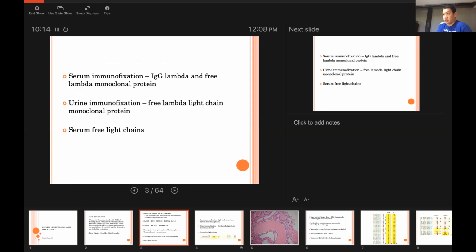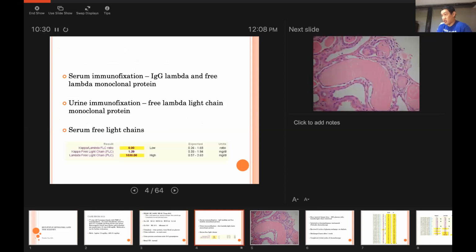We'll talk about the different types of testing that you can do. I went straight to serum and urine immunofixation, which showed IgG lambda monoclonal protein in both the serum and urine. And we did serum free light chains as well. This is before EPIC, so it showed up in what we used to use, a system called ClinDesk. And here you can see the quantification. Lambda is 1,000, kappa is 1, and so the kappa to lambda ratio was really essentially undetectable. So this was a lambda monoclonal protein.